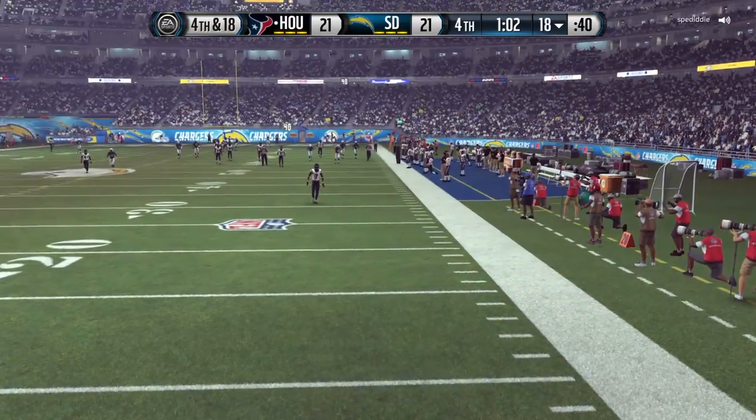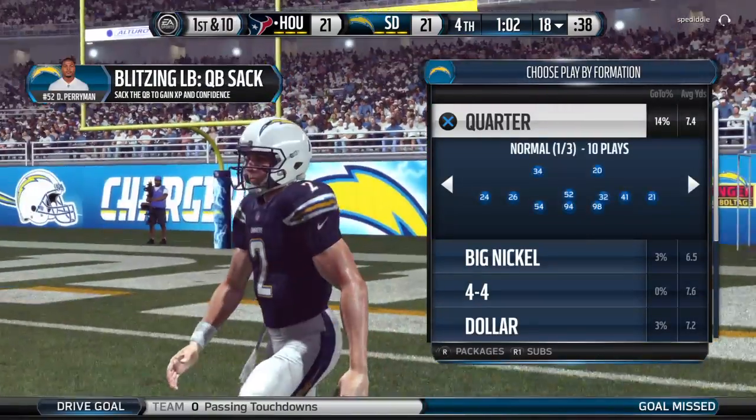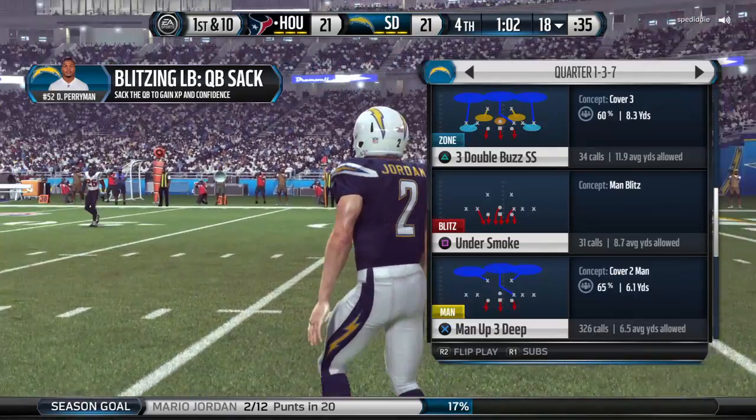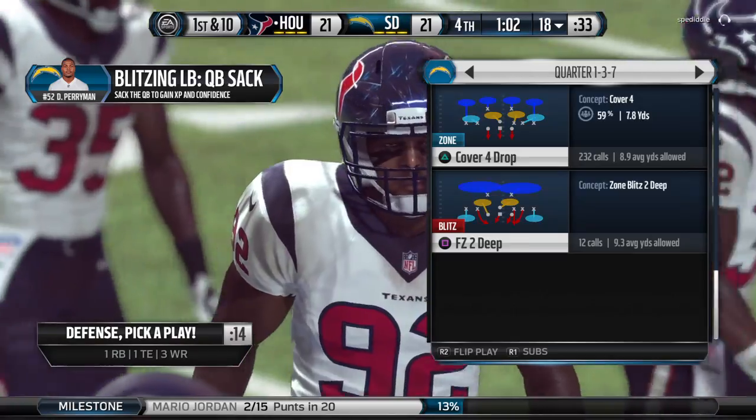This punt will not be returned. It will never see the field of play as it sails out of bounds. The Texans offense takes the field here, looking for some late game magic, partner, with the game tied late.